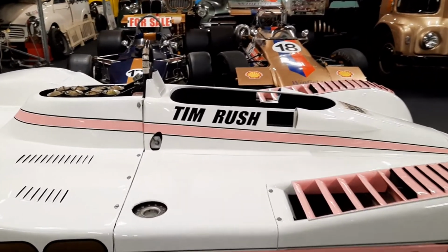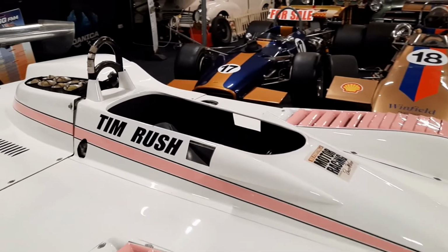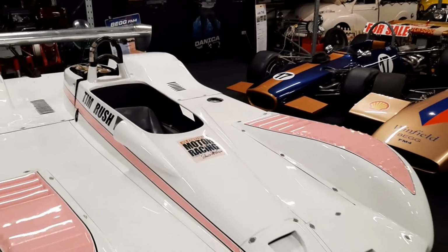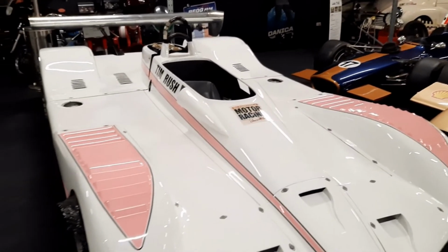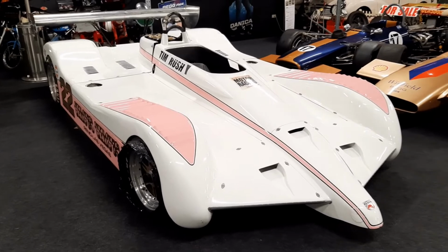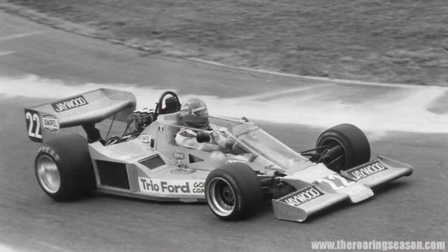And they were still getting big fields, and the Aussies were actually converting Formula 1 cars over, fitting them with stock block V8 engines, 5-litre stock block V8 engines and stuff. And McRae ran this car in Australia in 1978, and he won the 1978 Australian Grand Prix. In fact, he won it by 2 laps, so he completely dominated the race. And then he brought it back to New Zealand.